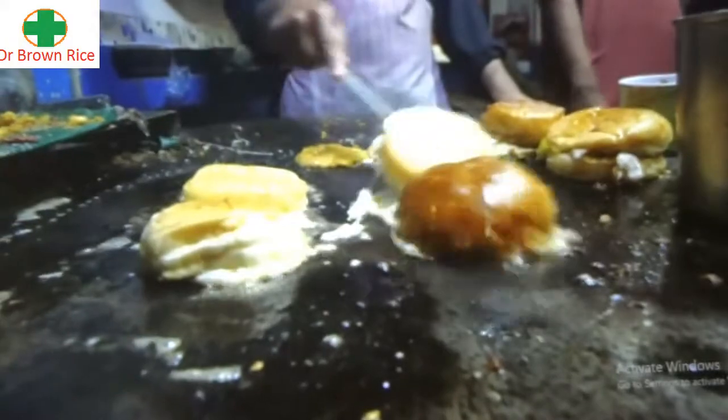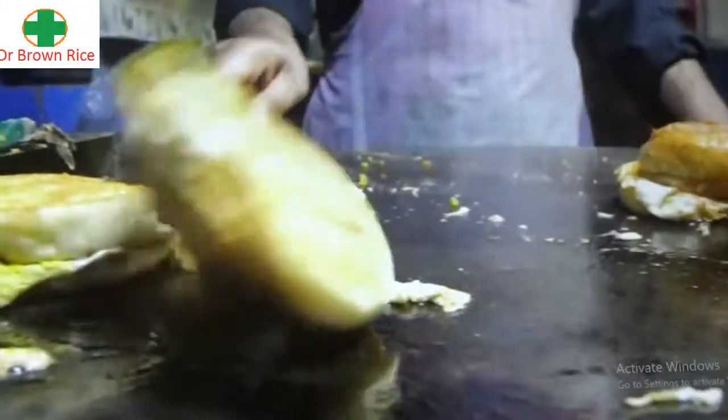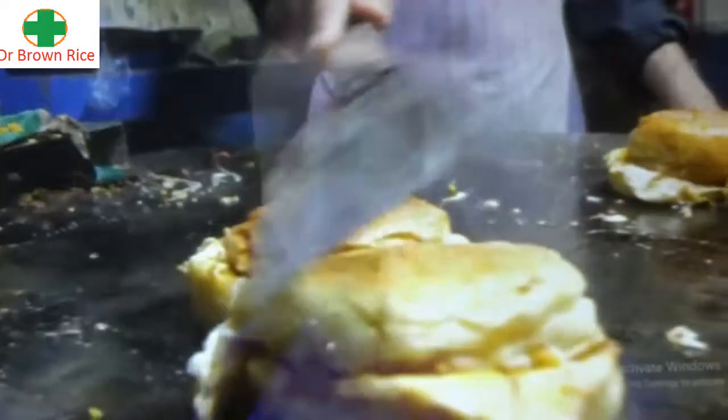With a like, that's probably chicken. Yeah, this is beautiful to watch him as he makes this bun plaster. That looks like the bun gets grilled, fried right there.